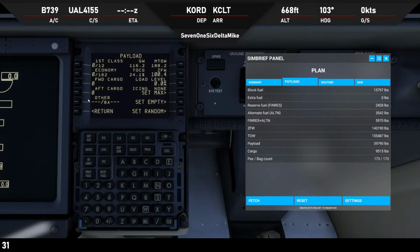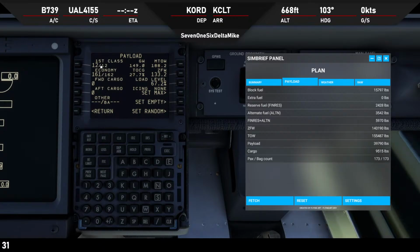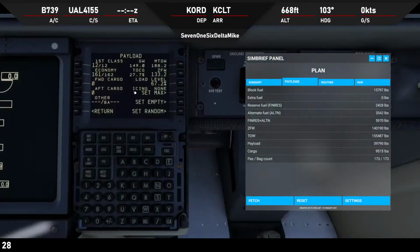We need 173, so we'll go ahead and put 12 in the first class, plus 160 plus 12. Let's see, so we need 161. Is that right? 161 plus 10 is 171, and 2 more is 173. So that'll put us at a zero fuel weight of 133.2.